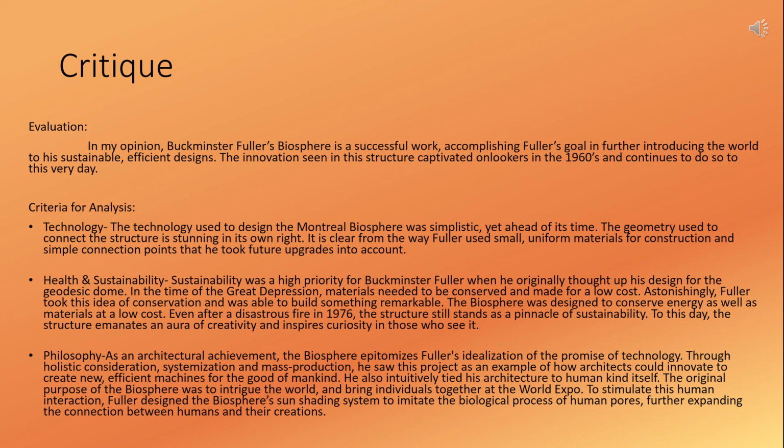He also intuitively tied his architecture to humankind itself. The original purpose of the Biosphere was to intrigue the world and bring individuals together for the World Expo. To stimulate this human interaction, Fuller designed the Biosphere's sun shading system to imitate the biological process of human pores, further expanding the connection between humans and their creations.